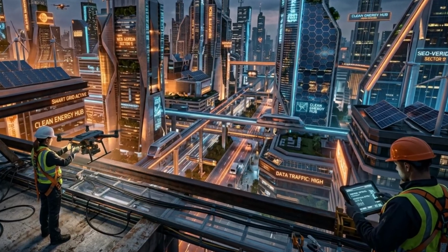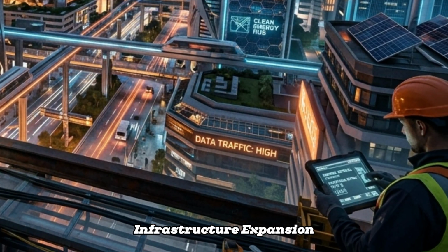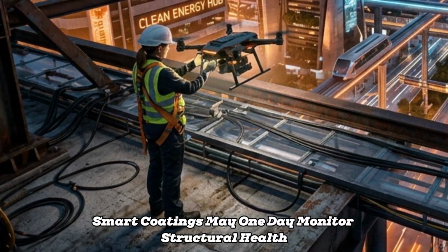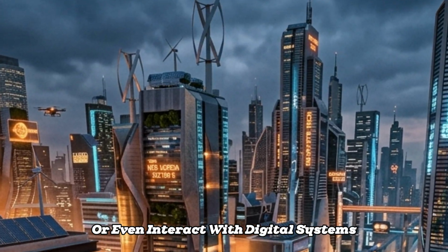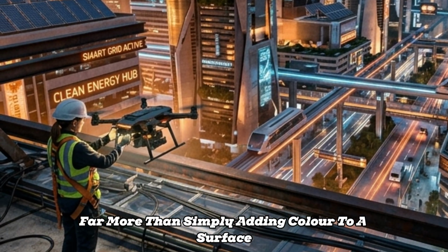Looking ahead, experts expect continued growth driven by urbanization, infrastructure expansion, renewable energy projects, and advanced manufacturing. Smart coatings may one day monitor structural health, improve energy efficiency, or even interact with digital systems. The future of paint could involve far more than simply adding color to a surface.